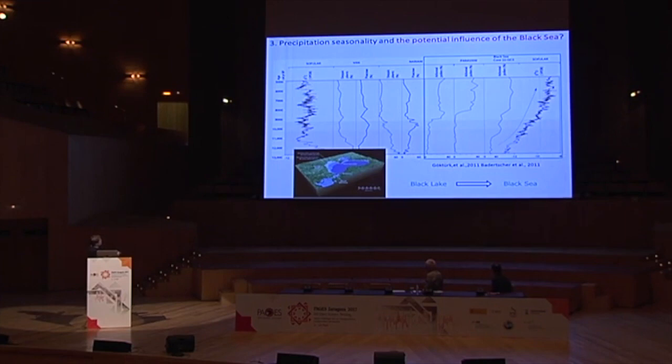So what about the potential influence of the Black Sea in that story? If we compare the tree pollen curves with the oxygen isotopic records of Sofular in Turkey on stalagmite, we can see that we have quite similar trends. And this record is not a climatic record, but reflects the input of Mediterranean water into the Black Sea, leading to the conversion of a Black Lake to the Black Sea. So the question is how this new sea in the region could have affected the distribution of the precipitation in our region.